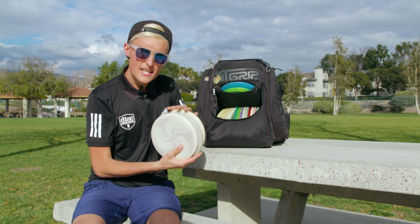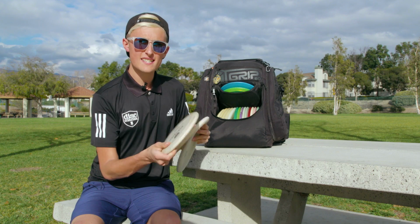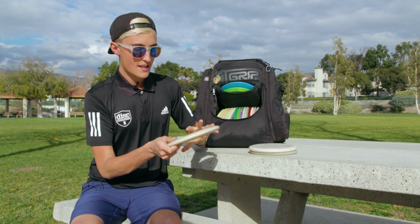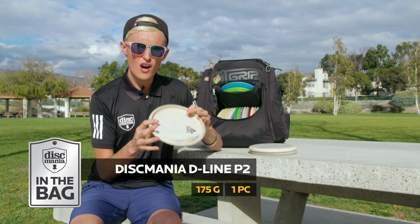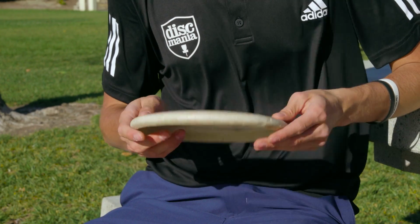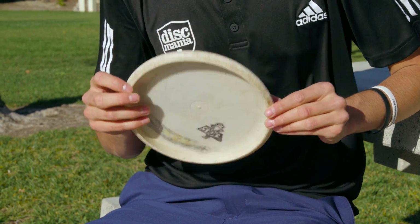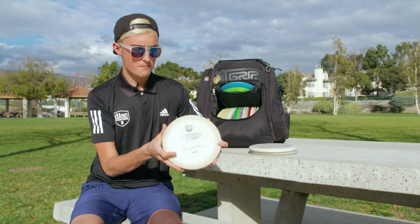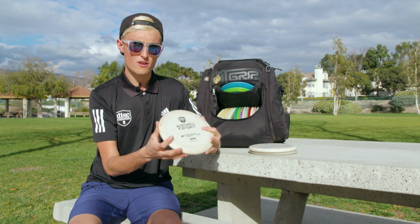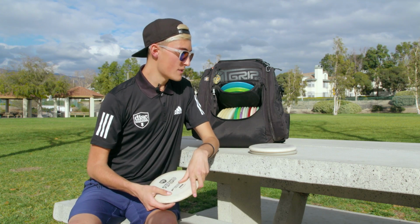I carry 3 P2s. 2 in P-Line and 1 in D-Line. I'll talk about the D-Line first. D-Line, it's basically for short, understable approaches. It's so beat up, really, really beat up. Can give it just a little bit of snap. It'll turn over real fast. Kind of a utility putter. I really recommend anyone have a super beat putter in their bag. Really can shave off strokes in wooded scenarios or even windy if you're throwing it into a tailwind.